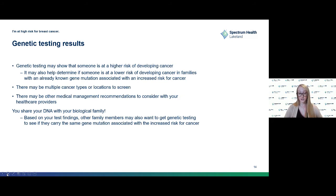And part of the genetic counseling process is potentially undergoing genetic testing. There are a lot of ins and outs of genetic testing that, again, I could talk hours about, but I'm going to try to be conscious of time. Genetic testing may let me know that someone's at a higher risk of developing cancer, not just breast cancer. Some of the genes associated with cancer that we can inherit forms of from our mom and dad can have associations with all different types of cancers.